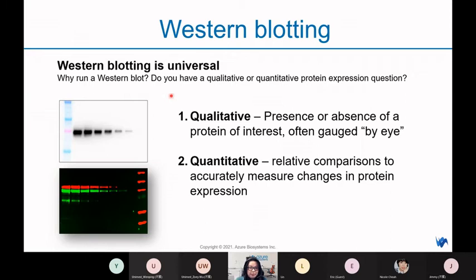One thing is, Western blotting is universal. We have 2 major questions when you're running Western blot. Firstly, the qualitative question, and secondly, the quantitative question. So what is a qualitative question? A qualitative question means yes or no. Do I see the protein presence or not? Quantitative means what is the measure of the changes or the expression level when comparing it to another control or another group.